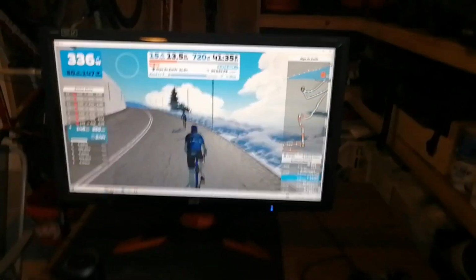I am on 50% trainer difficulty, so those 12% ramps are only really 6%, but it means I can keep it in the big ring the whole time. When I do them outside, I'm typically doing it on a hill that's a bit less than 10%, like 7, 8, 9, 9%. Just started the last rep.